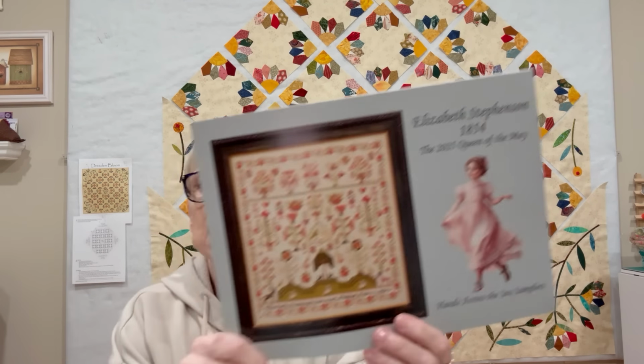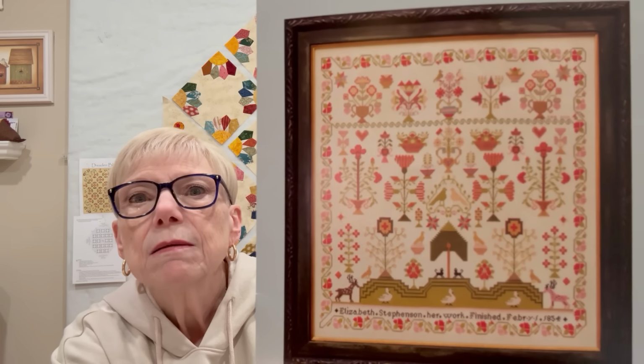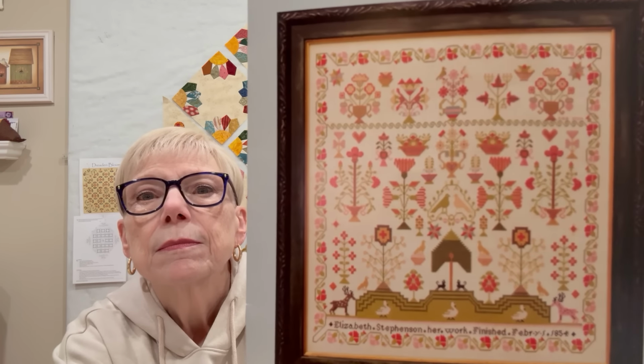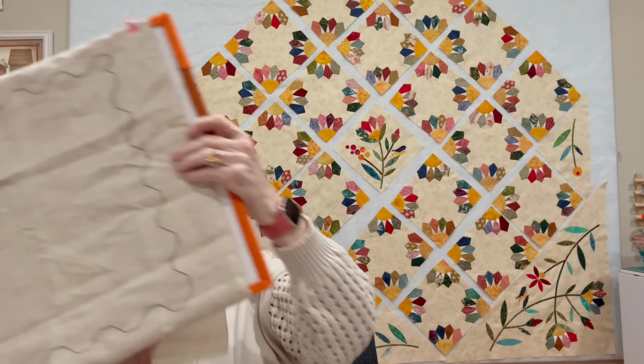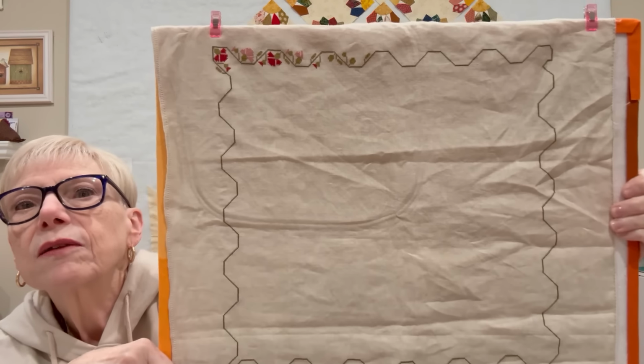So that's that one. And I had a new start. Elizabeth Stephenson, she's the Queen of the May for 2025. This is from Hands Across the Sea. She's beautiful. And I have the bones of the border done, and I've just started the flowers at the top.